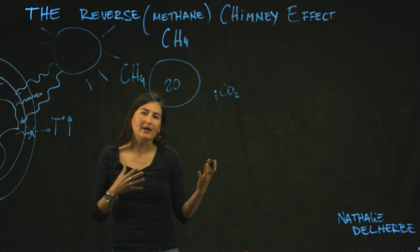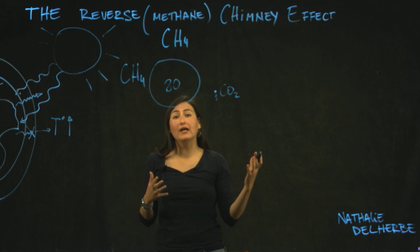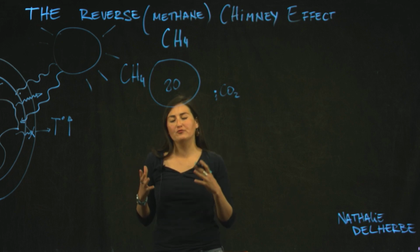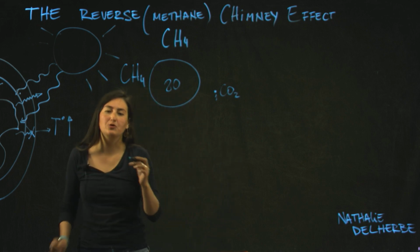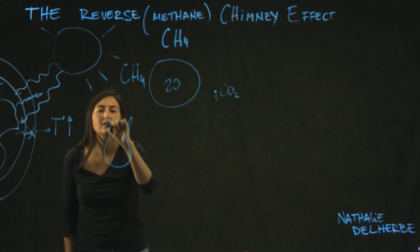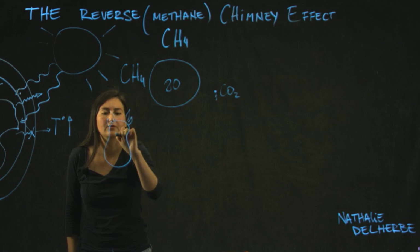Methane can come from different sources. It can come naturally from the decay of organic matter in the environment, but also from human activities. Among these human activities, we have livestock production. Each burger that you consume has an impact on the amount of methane that we have in our atmosphere.